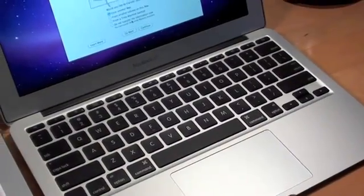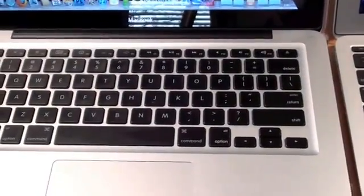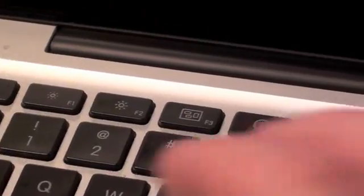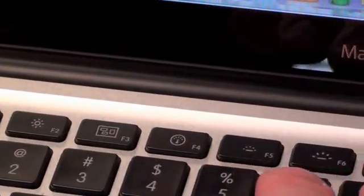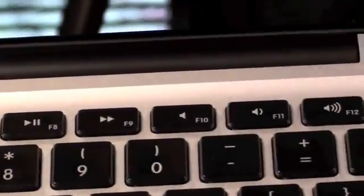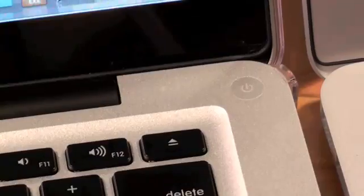Now the keyboards do differ a little bit. Again, like I said, they are about the same size below the top row, but if you look up here, you can see the top row on the aluminum MacBook has keys for brightening the screen, brightening the keys themselves, because this is a backlit keyboard. Some other things: the media controllers, volume controllers, and the eject button. And of course there is a power button up here, which is now relocated to the keyboard on the MacBook Air.